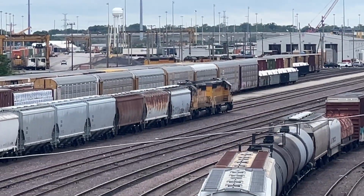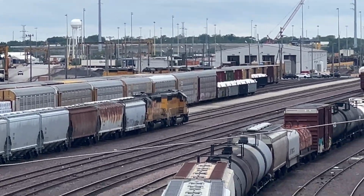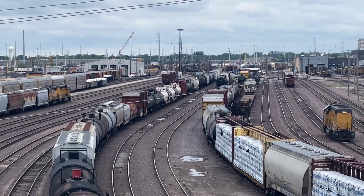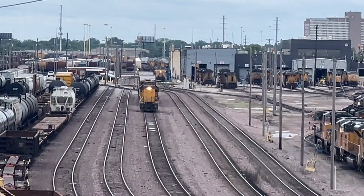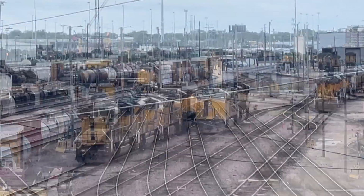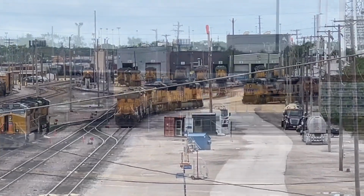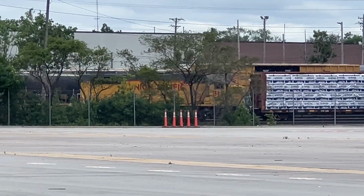Meanwhile, the remote engines came to a stop. Looks like this is the closest view we're getting of them. Now, the Jeep has made it to the end of the siding and is picking up some cars. But as we were filming that, we realized, hey, there's a parking lot down there. So we headed down and unfortunately missed getting a good shot of the Jeep again.